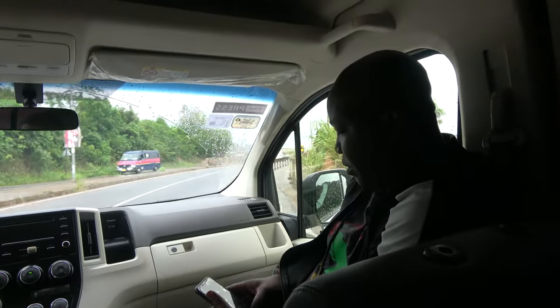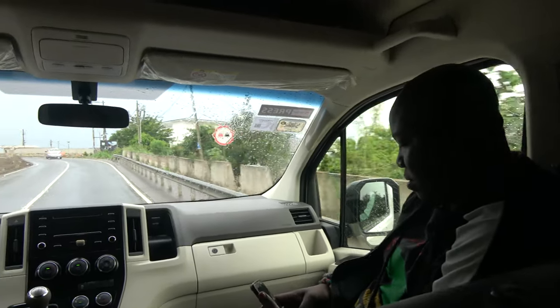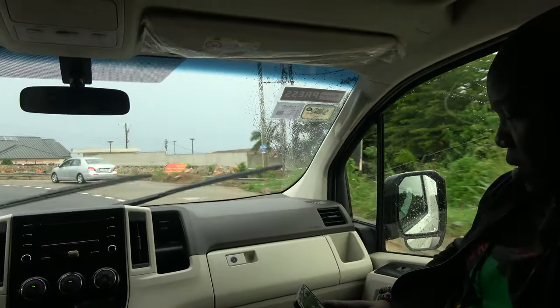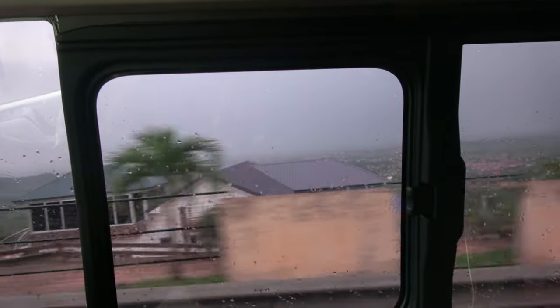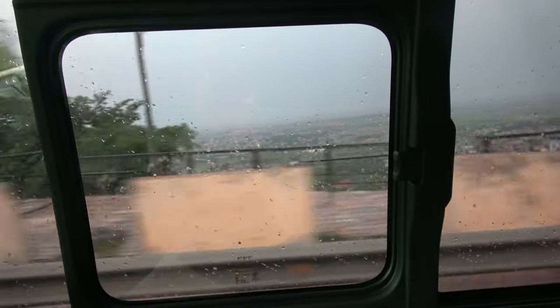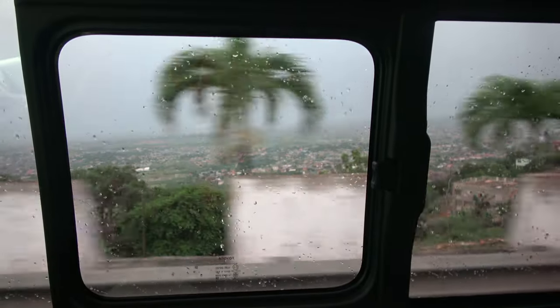Yes, family, we are literally still climbing. And right here is where you get the beautiful view of the Accra plains. So that's Accra. Down. That's nice. Look at that beautiful view, family. Wow. A beautiful city view. Wow. So that's Accra. We literally climbed the elevation like we're taking off.